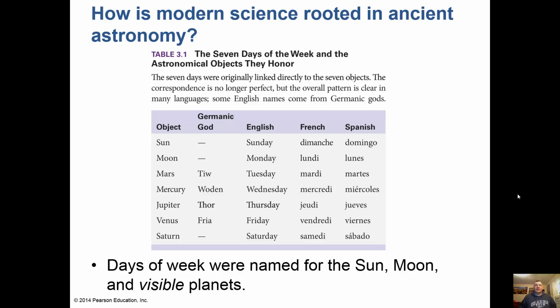So the days of the week were named for the sun, moon, and the visible planets. And so you see here on this graph, which is in your book, Sunday was named after the sun, Monday named after the moon, Tuesday named after the Germanic god of Mars, Wednesday was named for Mercury, Thursday was named for the Germanic god of Jupiter named Thor, Friday was Freya of Venus, and Saturday was named after Saturn.